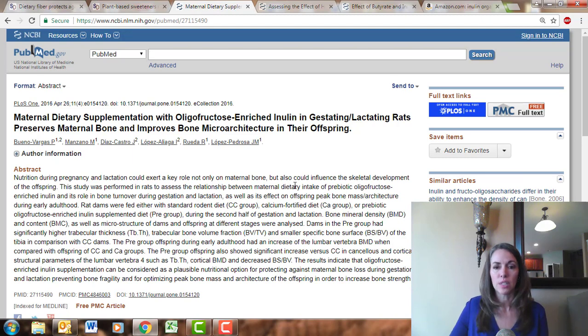This one was a study done in rats. They're starting to do more human studies. But what they found is that inulin actually preserves bone density, both in moms that are pregnant, as well as helping with better bone density in the offspring. What they have found is that it has such a positive impact on the bacteria balance in your intestines by increasing the amount of Bifidobacter and decreasing the amount of Candida, yeast, and non-ideal bacteria.